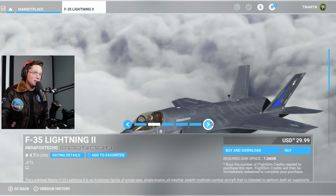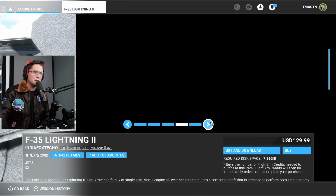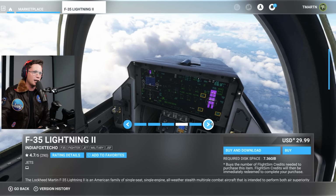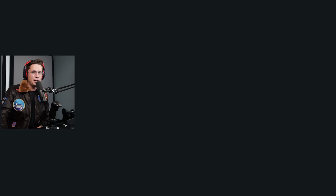It's a fighter jet. It's a stealth recon jet. It's really kind of anything you want it to be. It's the most incredible jet ever made. And we are going to be getting behind the stick of it. So I'm excited. I'm not excited about paying $30 for it, but I'm excited.